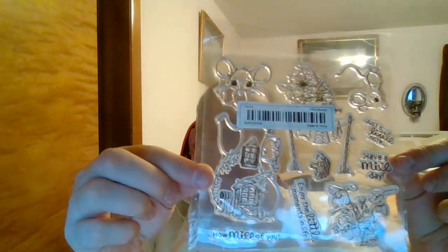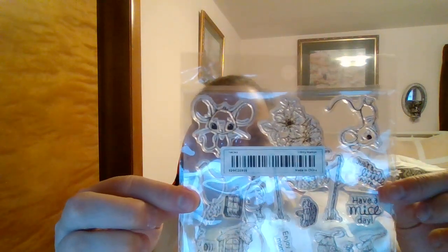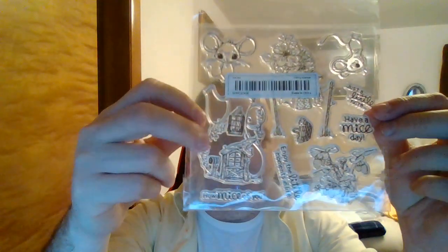It belongs to this. So I was going to say, I got this die set, and it goes to this. I thought this was so cute. It's a little teapot mouse house, or fairy house, or troll house, or gnome. And then it says, how mice of you enjoy little moments in life. Have a mice day, just a little note. So I just like the little teapot house, stuff like that. I think it's cute.